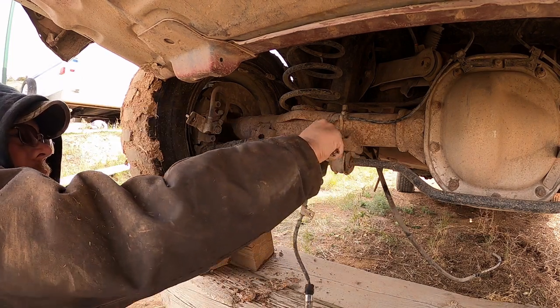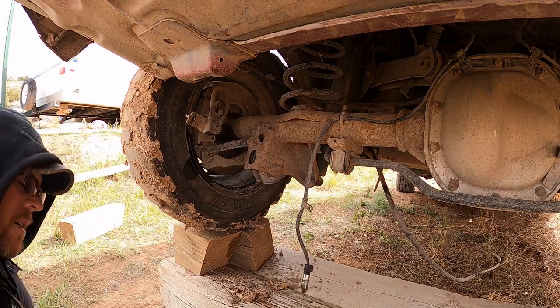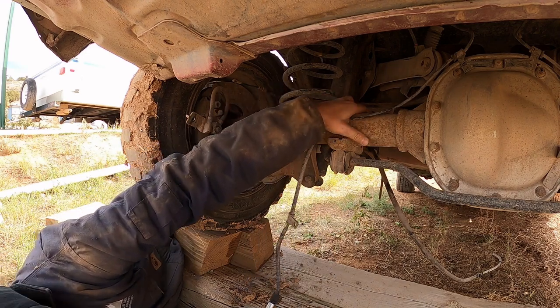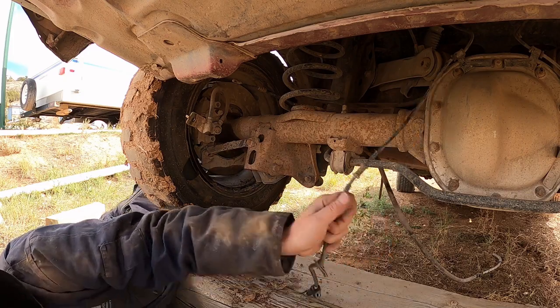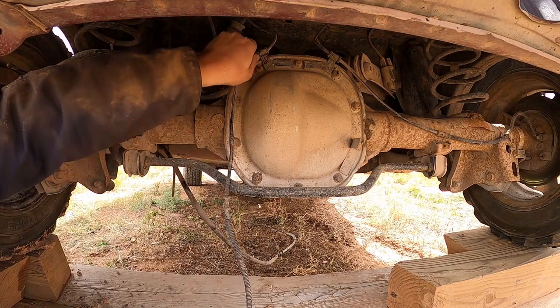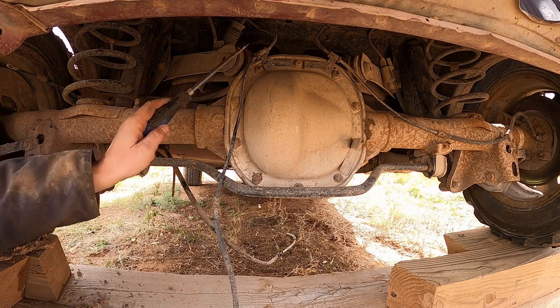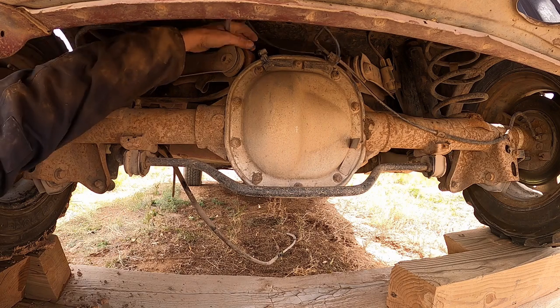And we got another clippy doodad right there. I don't see anything on this side. I'll look over there on the other side real quick. Looks like it's just a spring clip type of thingy. Yep. So that's out of the way. And right up here on the top of the diff, it's just got a little bracket that holds it. Okay. Now that side's out.